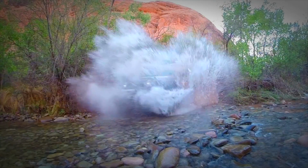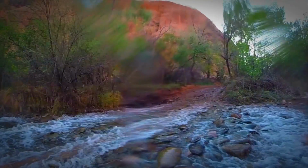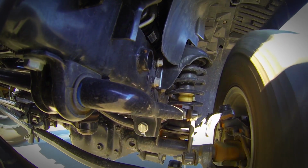What gives the Jeep its versatility is the trail-rated suspension. And one of the key components to that suspension is the coil spring. What type of spring rate did they use? What did they come to determine was the best type of spring for that vehicle?